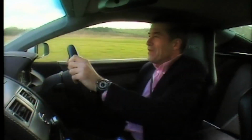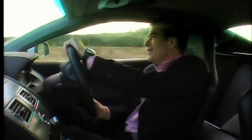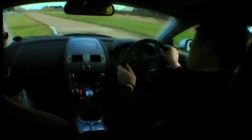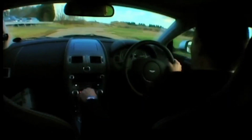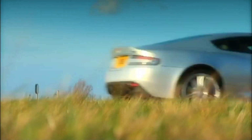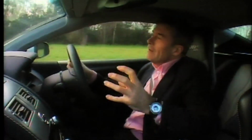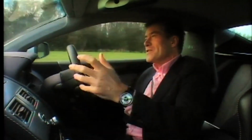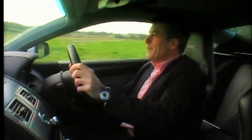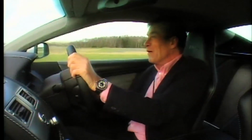Now, if the sheer sound of that V12 warming up wasn't enough to get you excited about a bit of high-speed motoring, then the mere thought of using the full 510 horsepower gets the adrenaline pumping. And this V12's got a special little valve inside the induction system that creates more airflow at about 5,500 RPM and gives an extra kick of performance. Not that I feel I'm going to need it.